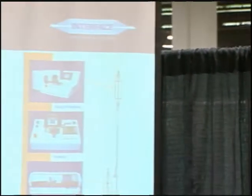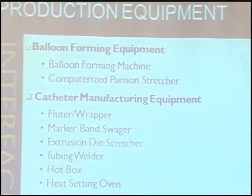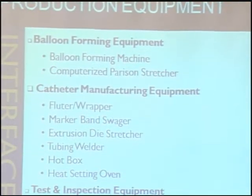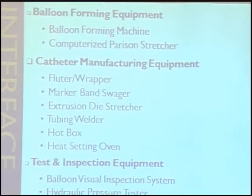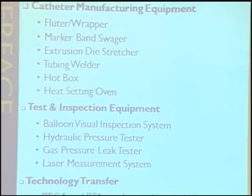We also offer a full range of production equipment, starting with our flagship product, which is the balloon forming machine and Parison stretcher. But we also make all the ancillary equipment for both producing balloon catheters as well as testing. So we offer swaging equipment, we offer welding, extrusion dry stretchers for jacketing hypo tubes. And with that, we also offer testing equipment because once you've built it, you have to test it.